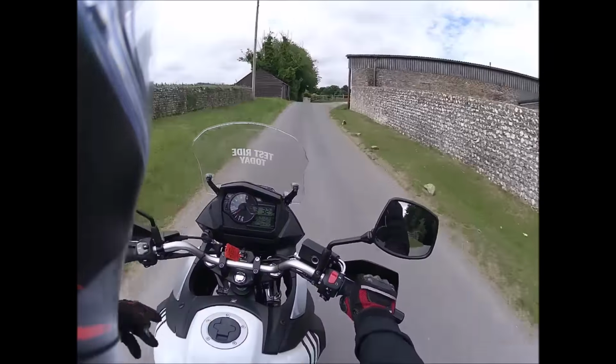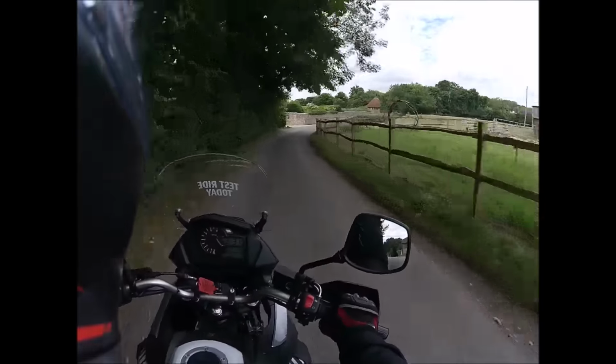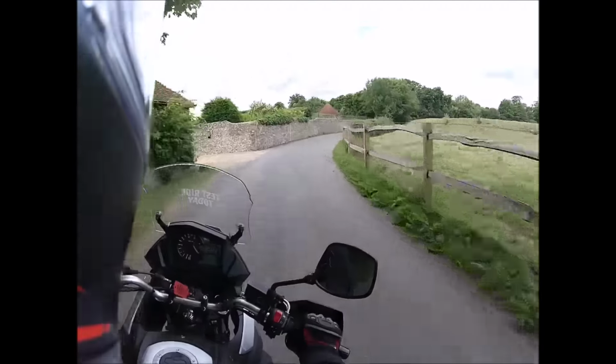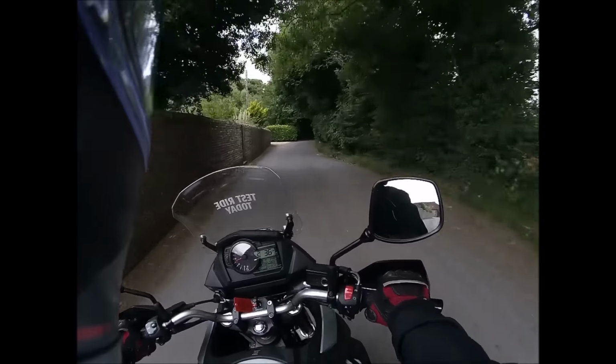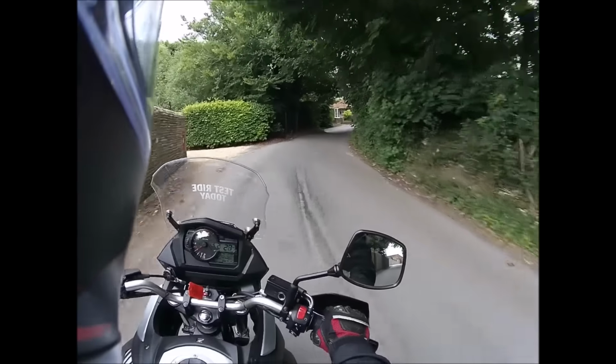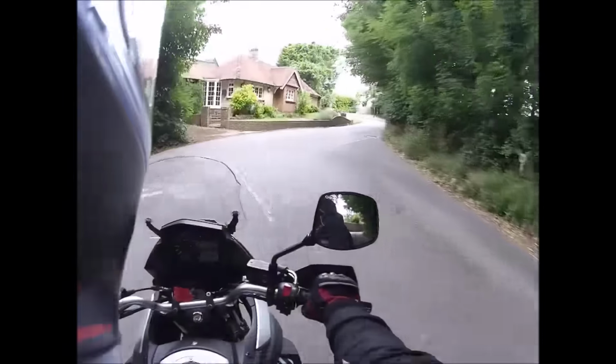See, this is what I miss with the bikes I've got. I mean, I could do it on the GSXS 750, but I used to have the DRZ 400, which I used to take down the little back lanes. Just go out on the normal A roads and then see a little lane that I hadn't been down before and just go and have an explore.